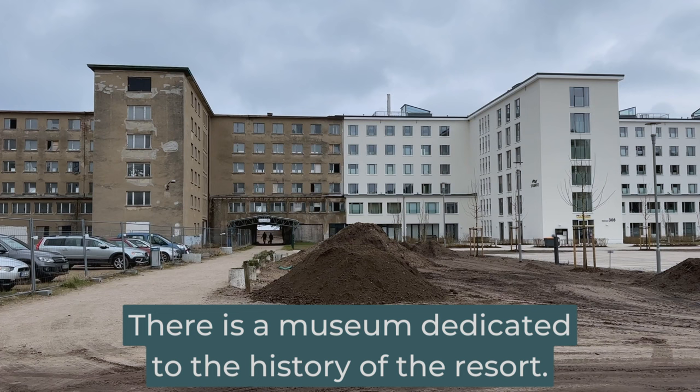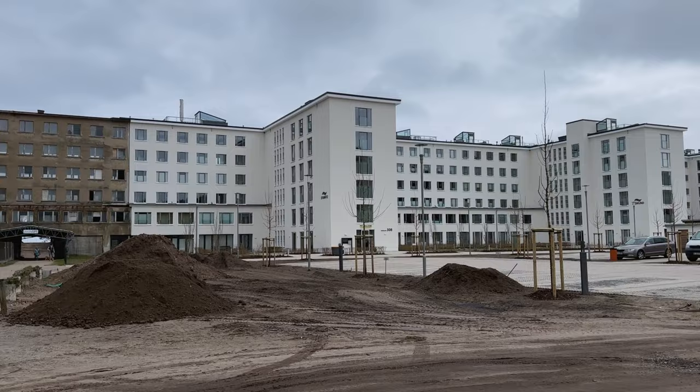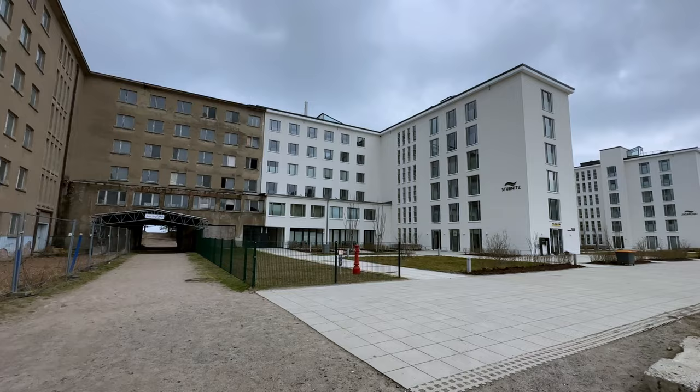Now, right here is where you can see how the resort is currently under development to be a brand new beach resort with apartments and restaurants. And they did it in the same architectural style as the original building, which, that's a choice. So they have a model inside the museum here, and it's showing you what the resort was supposed to look like. And they're basically completing it, which seems odd.